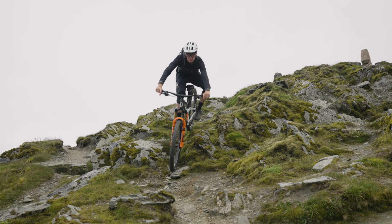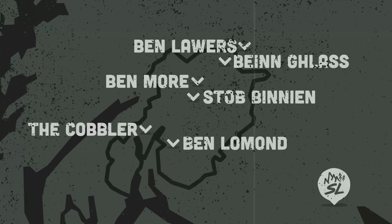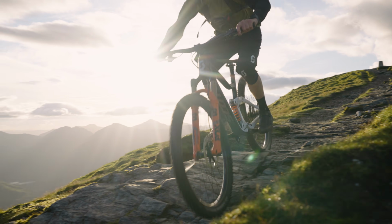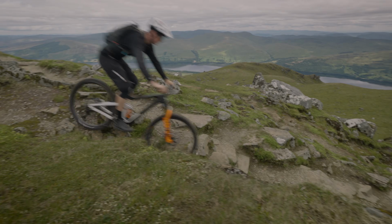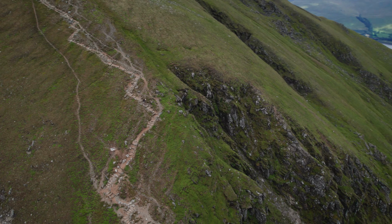In this episode, we'll be riding in the Loch Lomond and the Trossachs National Park, summiting Ben Lomond, the Cobbler, Stob Binnein, Ben More, Ben Lui, Ben Ghlas, and exploring the up-and-coming riding spot of Balquhidder.